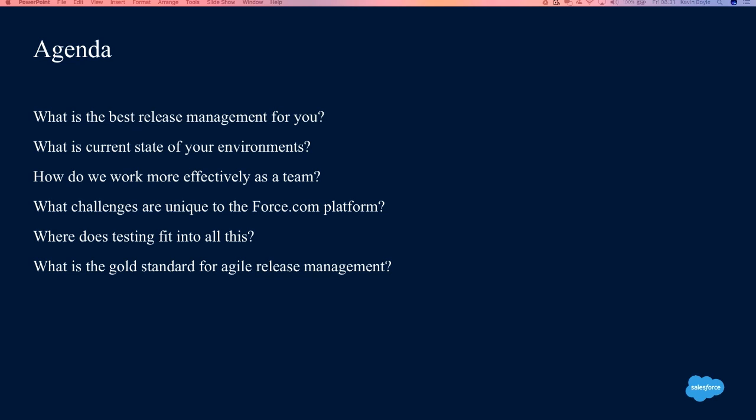Release management, as a concept, affects every platform. So what challenges are unique to Salesforce? How do we make sure that what we're doing is correct? Where does testing fit into all of it? And, I hate this phrase, but the gold standard: once you really do start to fly with release management, what does that look like?